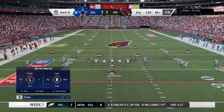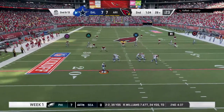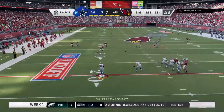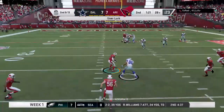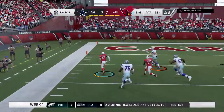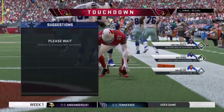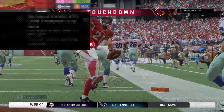The loss of 3 on that 1st down pass play. Now 2nd and 13. Mahomes going to throw. He rifles one that's intercepted. Picked off by the safety, Jarquiski Tart. And they will score. It's a pick 6 for the Cardinals touchdown.